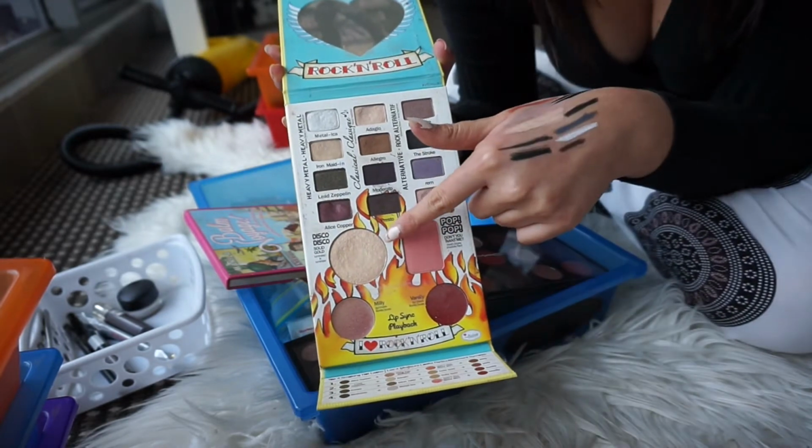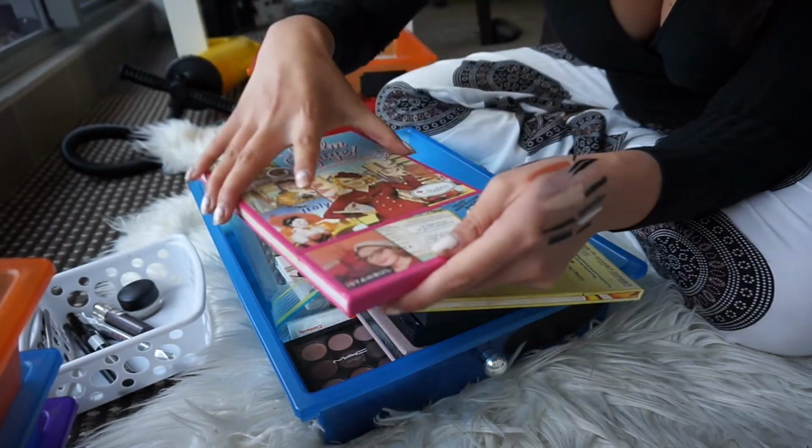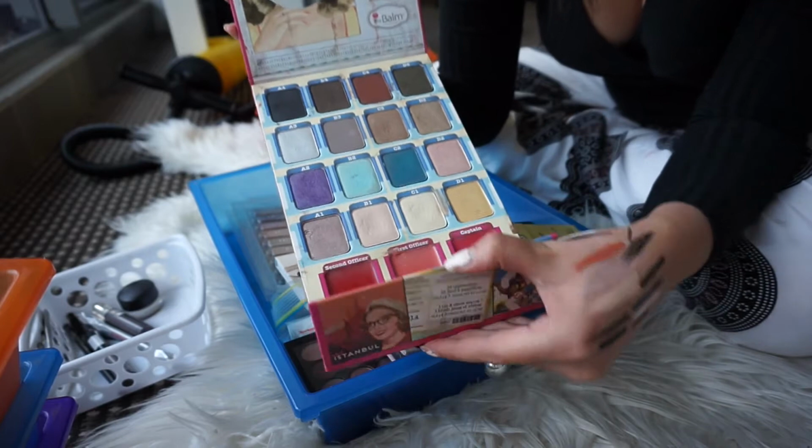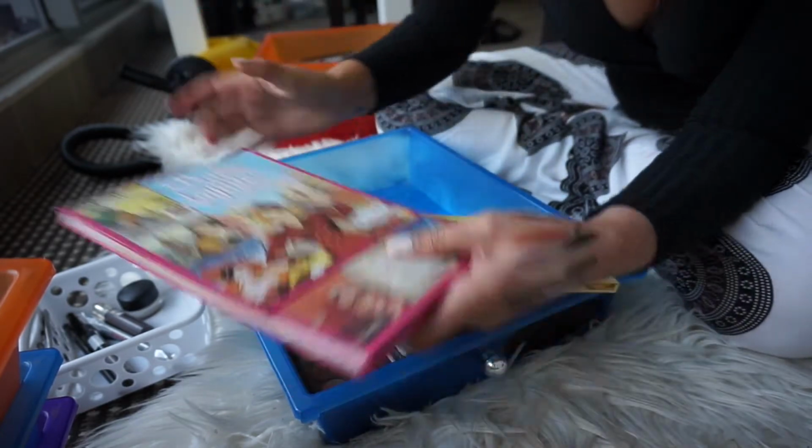And this highlight here is super amazing. And then the last one I have is the Balm Voyage palette, and I love this one too. I'm not going to part with that, like, ever, because it's so pretty. So yeah, I'm keeping all of those.